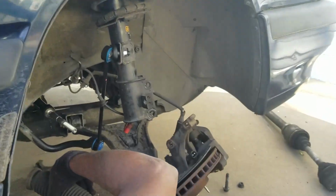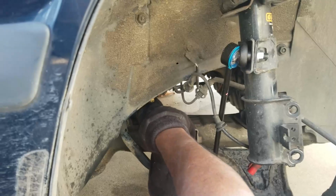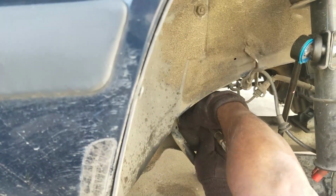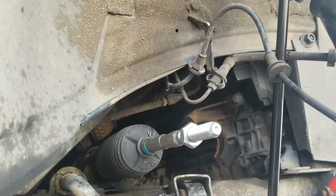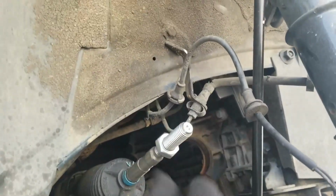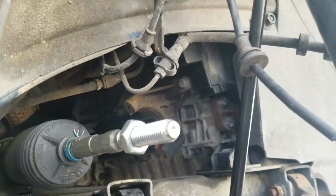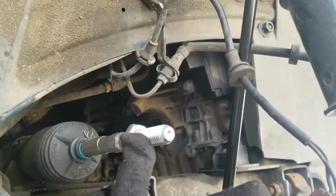Next, you want to slide the boot over there and get a zip tie and zip tie the boot on. Try not to forget to put the boot on. This is how I gauge if a tie rod end is good. See that? That thing takes effort to move it around. It holds itself. So I got the clip on there, got the zip tie in there, I got the nut on here. Now I'm gonna turn the outer tie rod end on here, 12 and a half turns.